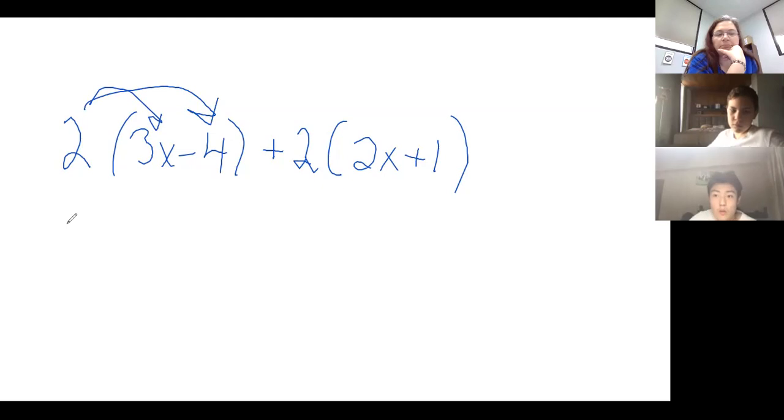You mean the area? For the perimeter, we had to take 2 times 3x minus 4 and 2. So 6x minus 8 and plus 4x plus 2. Yes. Do you remember what that's called when we take the 2 times what's inside the parentheses?